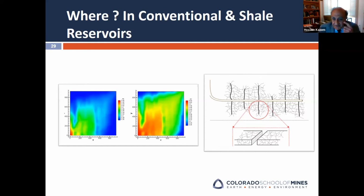First of all, conventional reservoirs involve injection wells and production wells, and there are a lot of issues with conformance, which you can see on the left slide and the middle slide. These are examples of the type of work we have done in the past. The slide on the right, which doesn't have any color in it, exemplifies the nature of the unconventional reservoirs with multi-stage hydraulic fracturing, where the hydraulic fractures create a lot of macro fractures and micro fractures.